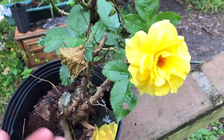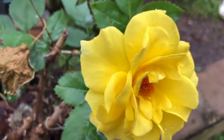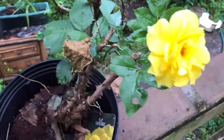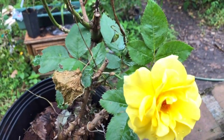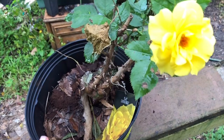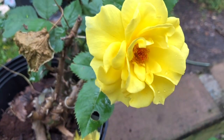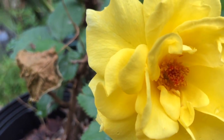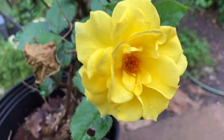But check this out. This is a sun sprite, and you can see it was majorly damaged from that drought we had earlier in the summer. But it's got some new growth and stuff. Look at that. And hopefully it'll make a full recovery. Very pretty. Super fragrant. And look at the inside there. It's almost like an orange color where that pollen is.